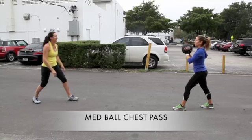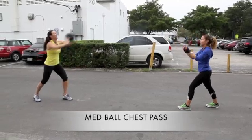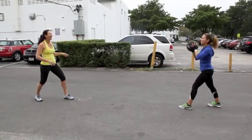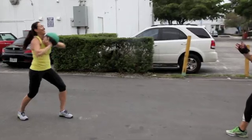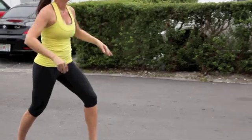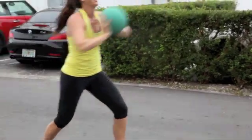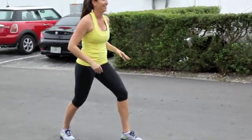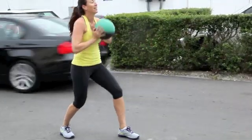Med ball chest passes. This exercise is excellent for developing the pushing muscles in the upper body and strengthening the muscles of the trunk and lower body. The technique. Stand with one foot in front of the other, with the knee bent slightly. You should be standing 6 to 10 feet apart. Hold the ball at chest level and throw it to a partner like a basketball chest pass.